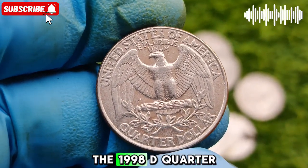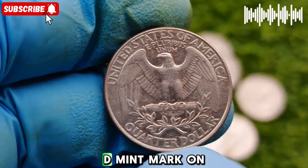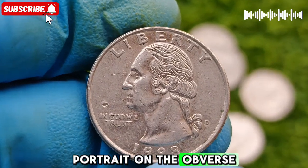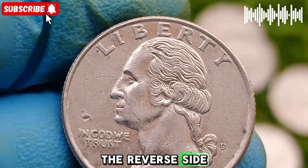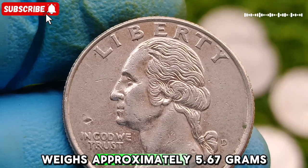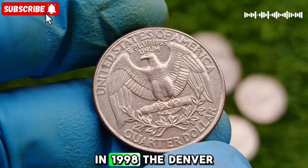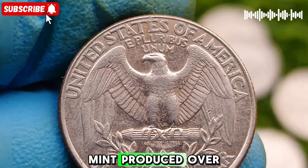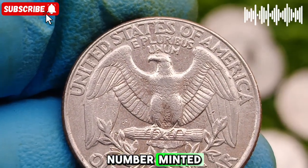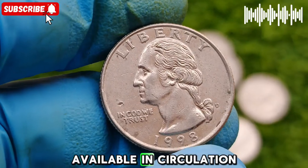The 1998 D quarter was minted at the Denver Mint, as shown by the D mint mark on the coin. It features George Washington's portrait on the obverse side and an eagle on the reverse side. The coin is composed of copper-nickel clad, weighs approximately 5.67 grams, and has a reeded edge. In 1998, the Denver Mint produced over 821 million of these quarters. Due to the high number minted, the 1998 D quarter is common and widely available in circulation.